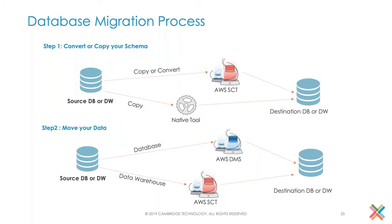You could use an Amazon schema conversion tool, or you could use a native tool to convert your schemas to the destination database. The second aspect is you load your data, you move your data. You can do a bulk upload, which we're going to see in the next slide, or you can do an incremental upload of the data sets.